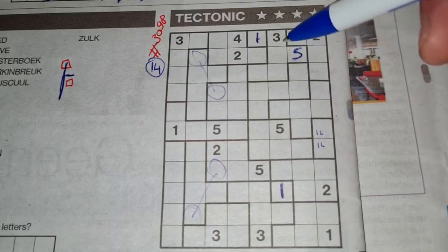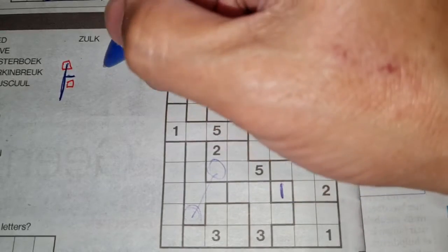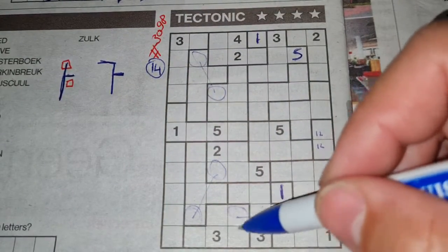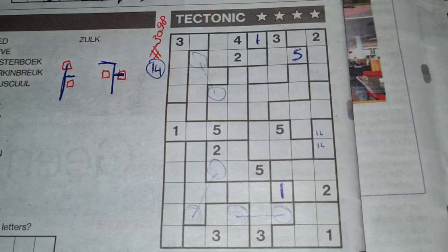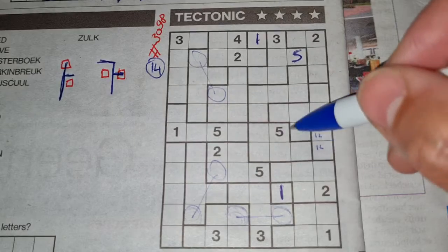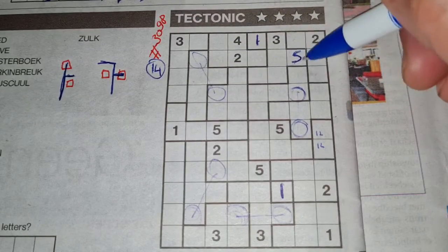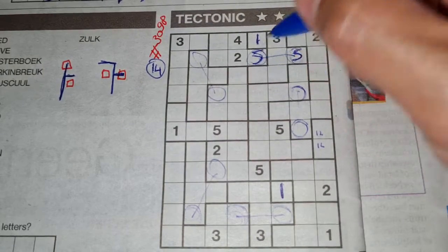More of these kind of shapes? No. Then the following shape. How about this shape? Okay. Remember that this box has the same number as that box. Okay. So this box has the same number as that box. More of these kind of shapes. Here, rotated. So this box is the same number as that box. Okay. More. Yeah, another one here. We have a 5 here. This box should be also a 5. Okay.